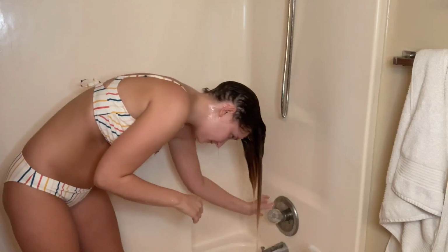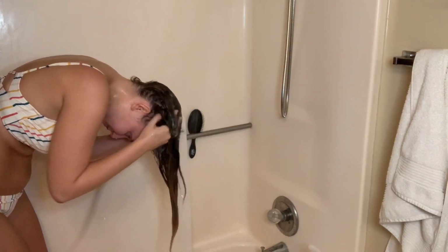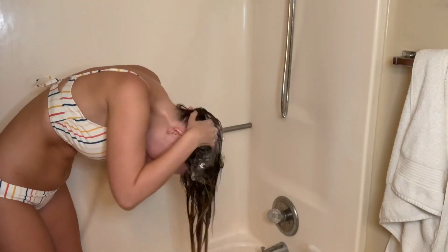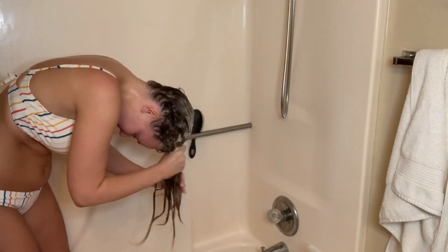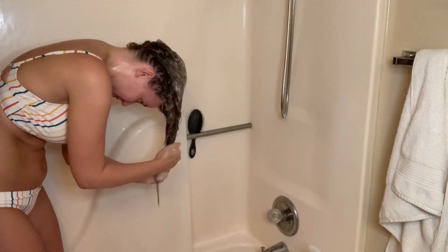I am not as enthusiastic in this one as I was in the earlier one, but I am again taking the same exact products that I took on the previous wash day where I styled it right side up, so I'm not really going to tell you what they are again, but I'm basically just doing all the same things that I did with my shampoo and conditioner, but this time my hair and my whole head is upside down.